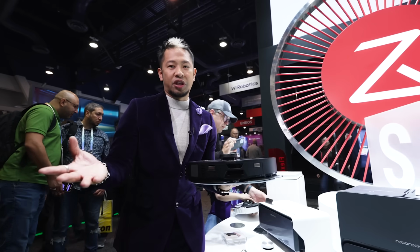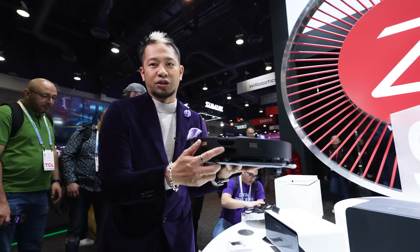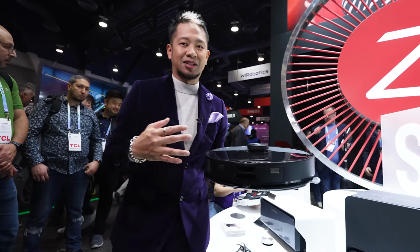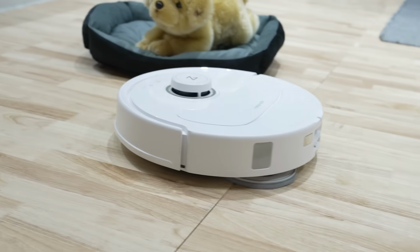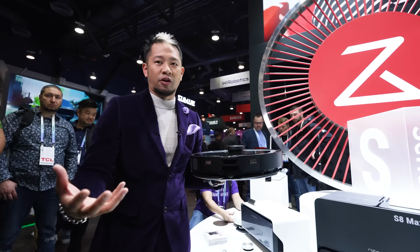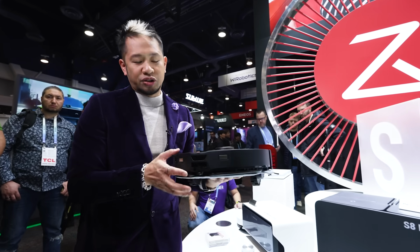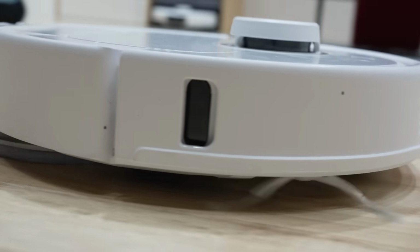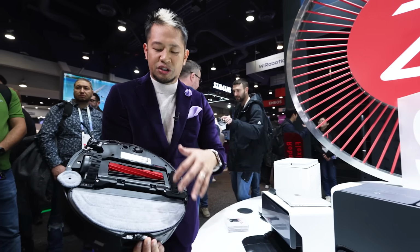Now, if you're familiar with the Max V lineup, this is also the camera system that has been brought to this. Why is this important? Well, you can actually say something like, hey Rocky, find my pet. A lot of people want to know what their pets are up to at home when they're gone. This camera will find them and then show up on your phone a camera feed. Also, this helps identify stains better. And then with the stains, right, you have the ability to mop.